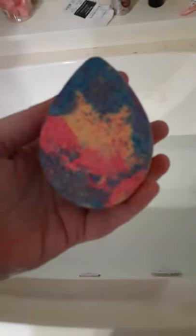Hey, this is the Unicorn Tears Bath Bomb from Fragrant Jewels. And it smells amazing already, but let's see what it looks like once fizzed. That's beautiful colors. Think it's gonna turn the water purple.